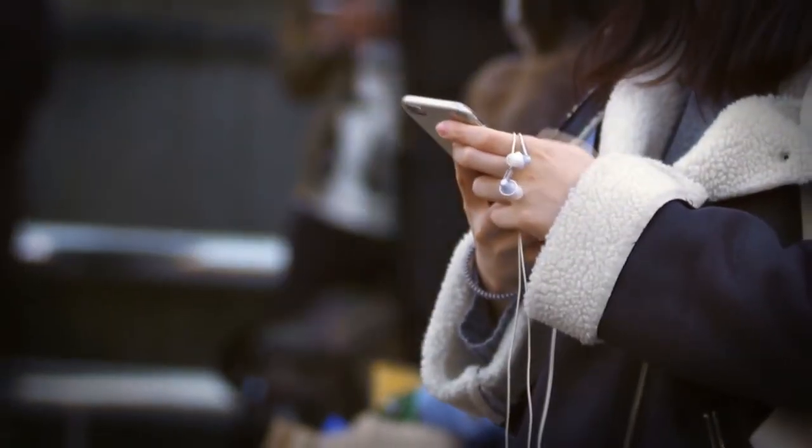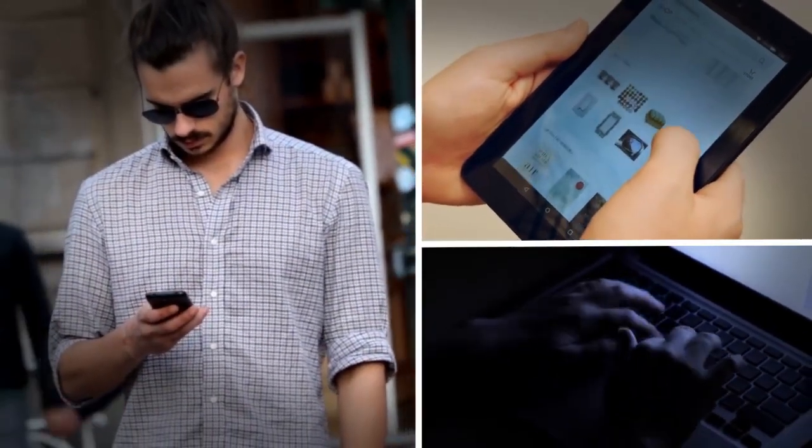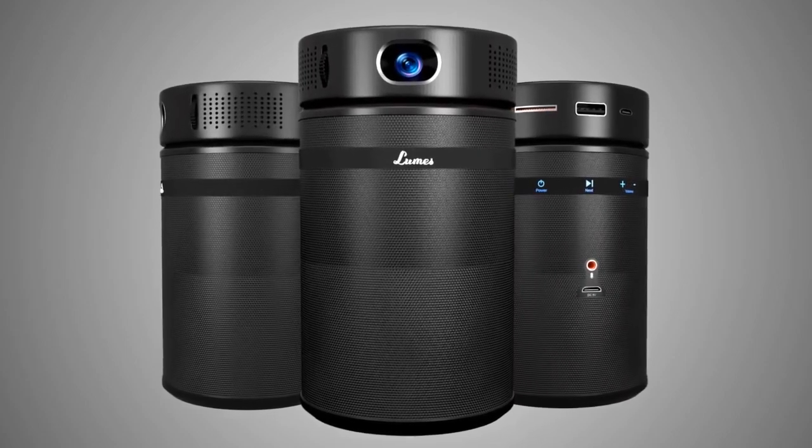On an average, we spend around 5-6 hours on mobile devices to entertain ourselves and compromise a lot. But we don't need to compromise. Meet Lumes, the world's smartest all-in-one projector.